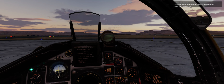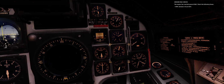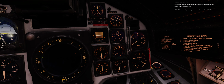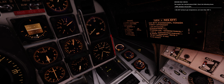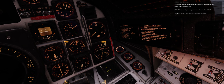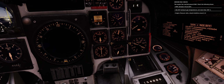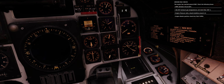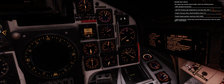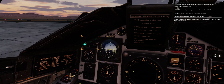Check the following items: RPM, between 55 and 65%. Idle exhaust gas temperature, EGT, not more than 350 degrees Celsius. Engine pressure ratio should stabilize around 1.0. Engine nozzle position should be fully open. SPAC stabilization should have turned on automatically. Check its green light is illuminated.